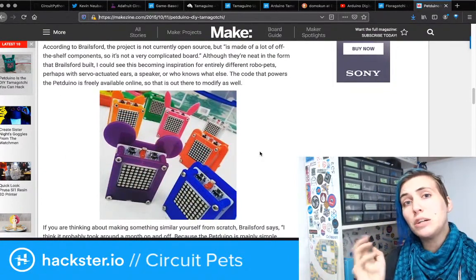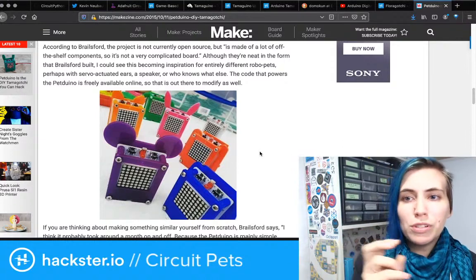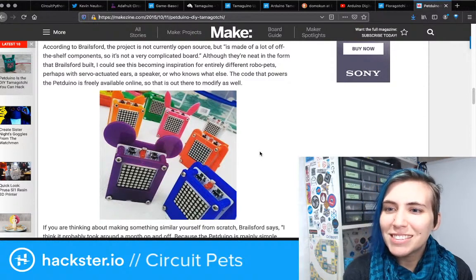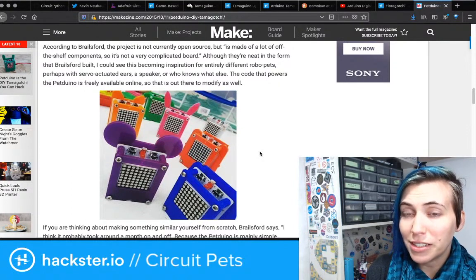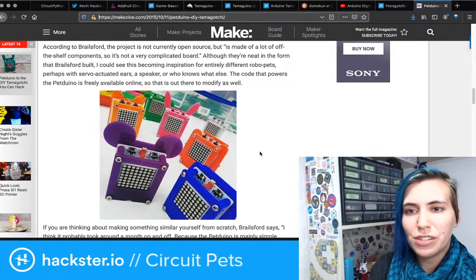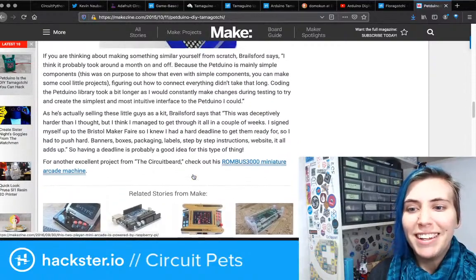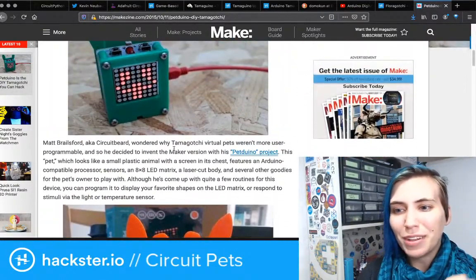It's not currently open source as of 2015, but it is made of a lot of off-the-shelf components, so it's not a very complicated board. So cute. Apparently the code that powers it was freely available at the time anyway. And they just have these little 8x8 matrices on there. I think the one shown is a red one, but I got some blue ones in the office. That could be really fun. It's from this guy called the Circuit Beard, Matt Brailsford.